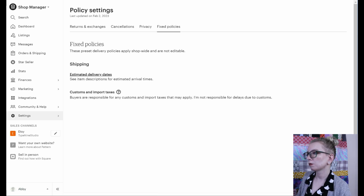Then your fixed policies, these are just shown on your shop for everybody, so you don't really have to do anything here. But if you click on this estimated delivery dates, it'll bring you to an article that explains what that means, because Etsy, thankfully, after the 2020 disaster with shipping, has added an estimated delivery date on every single listing. No matter if you browse on the app or on desktop, it will tell the buyer exactly when to expect the order, and it is pretty accurate from my experience. They take information from the buyer's zip code and the zip code you're shipping from, and figure out exactly when they should expect the item. So that is very helpful.